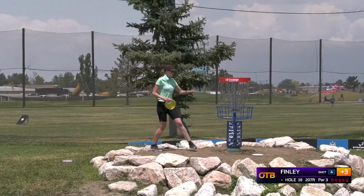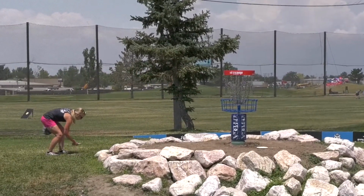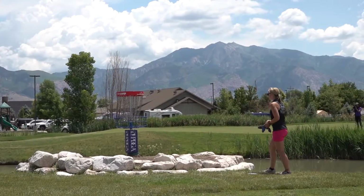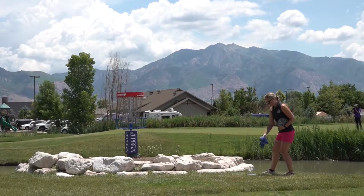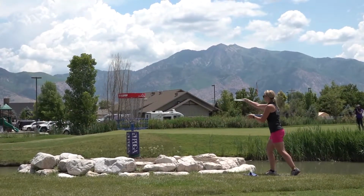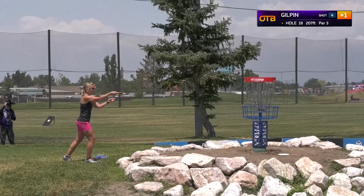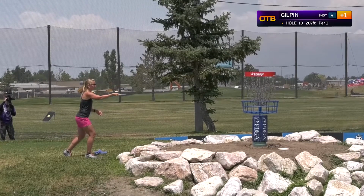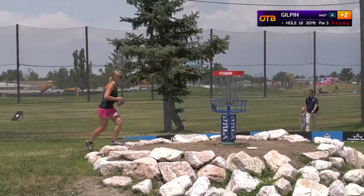And Holly drives that putt in for her 4. Yep, keeping it nice and low. No doubt with that putt. And again, Sarah, once again, very consistent golf across the back nine. Had carded 8 straight pars before the unfortunate bogey here on hole 18. Assuming she makes that, which she did.